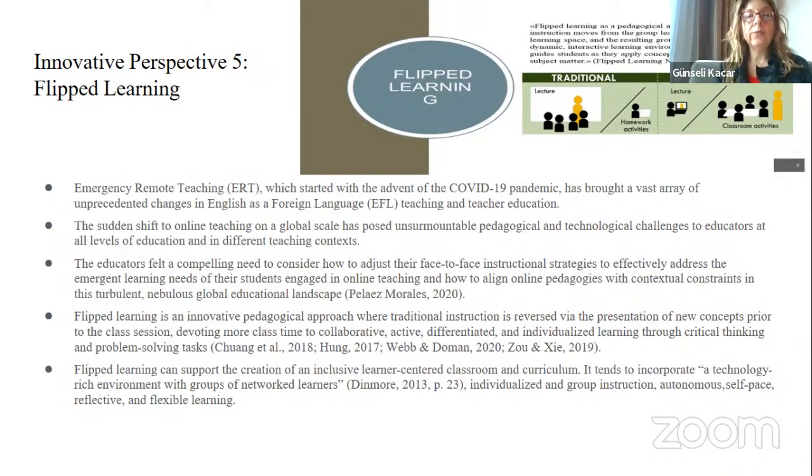The educators felt a compelling need to consider how to adjust their face-to-face instruction to effectively address the emergent learning needs of their students engaged in online teaching, and how to align online pedagogies with contextual constraints in this turbulent global educational landscape.